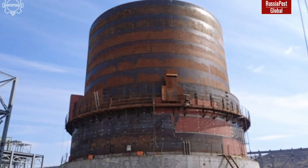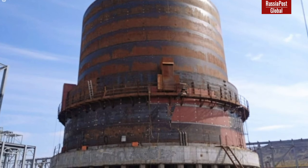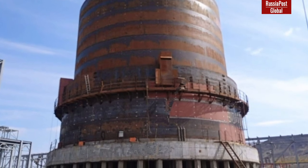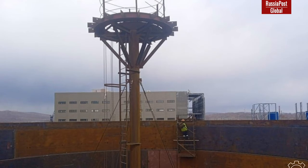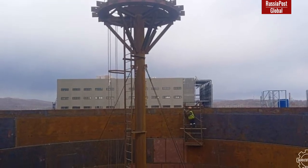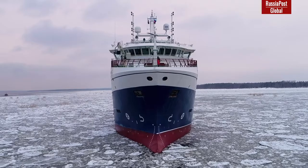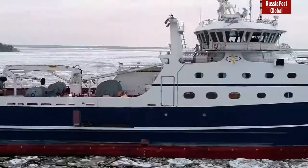Saratov-based CZRMK is constructing a 5,000-ton isometric large-capacity tank in the Chelyabinsk region for the storage of liquefied natural gas. The company was the first in Russia to start production of isometric tanks of such volume from domestic materials, from design to installation. Well, now let's get to the fact that the West will be without our fish.